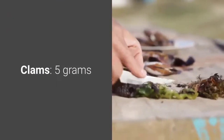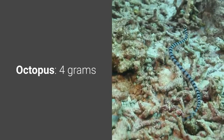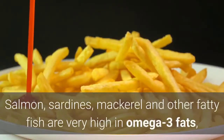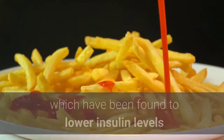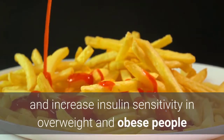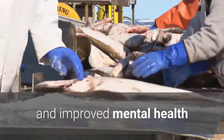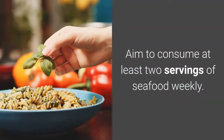Here are the carb counts for 3.5-ounce (100-gram) servings of some popular types of shellfish. Clams, 5 grams. Mussels, 7 grams. Octopus, 4 grams. Oysters, 4 grams. Squid, 3 grams. Salmon, sardines, mackerel and other fatty fish are very high in omega-3 fats, which have been found to lower insulin levels and increase insulin sensitivity in overweight and obese people. In addition, frequent fish intake has been linked to a decreased risk of disease and improved mental health. Aim to consume at least 2 servings of seafood weekly.